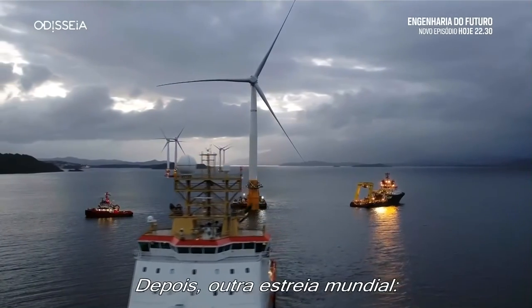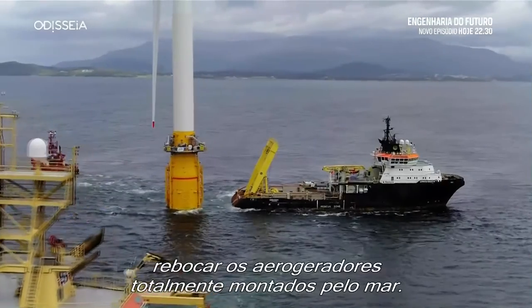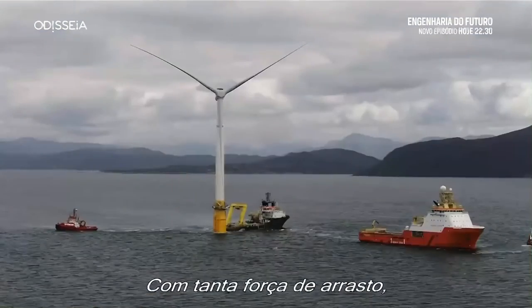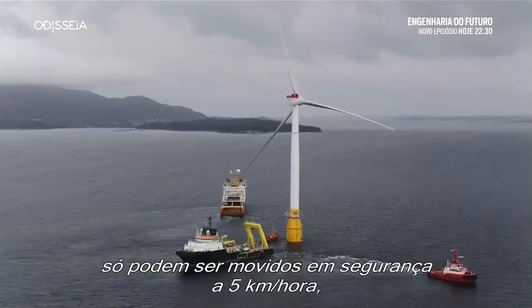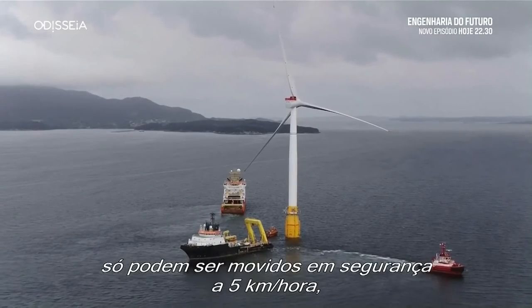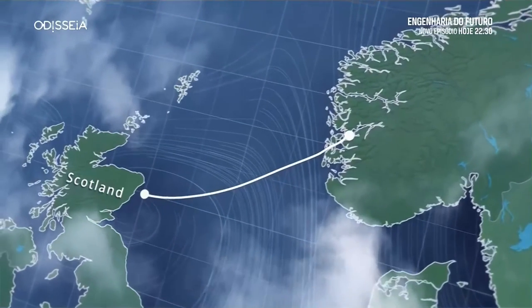Then another world first, towing the fully assembled wind turbines across the sea. With so much drag, they can only be moved safely at 5 kilometers per hour, making the journey to Scotland take 5 days.